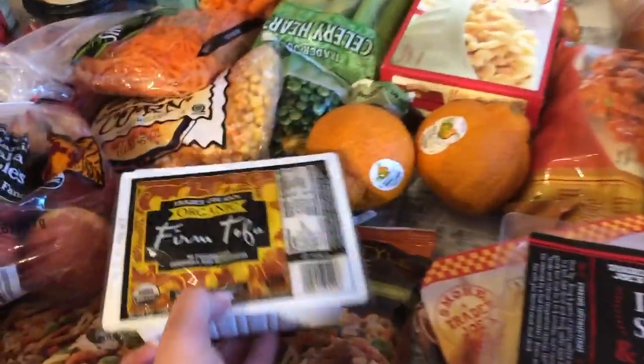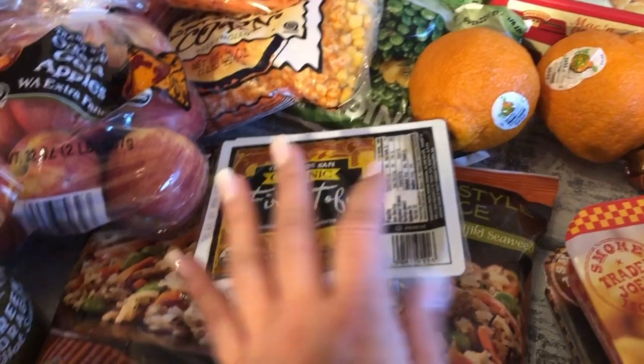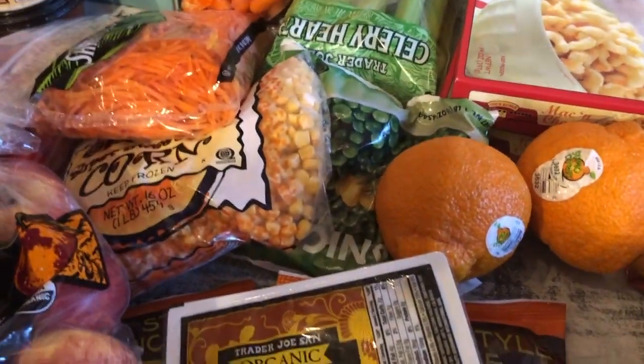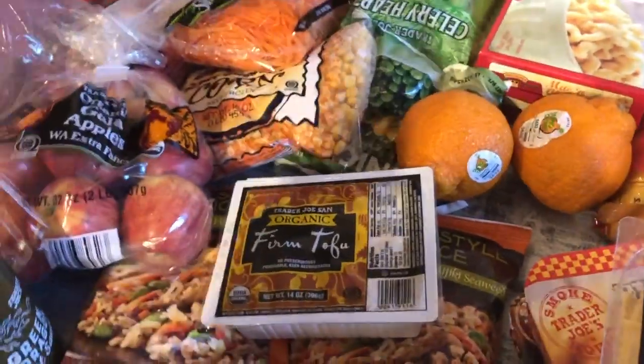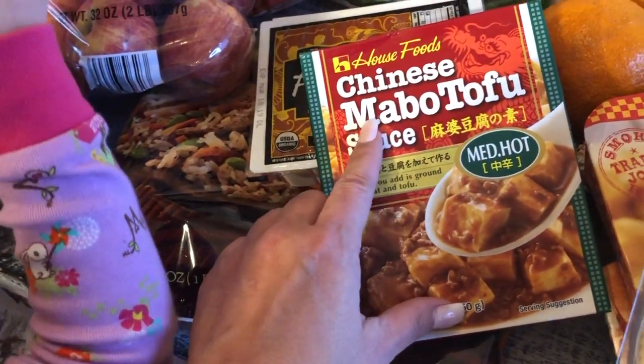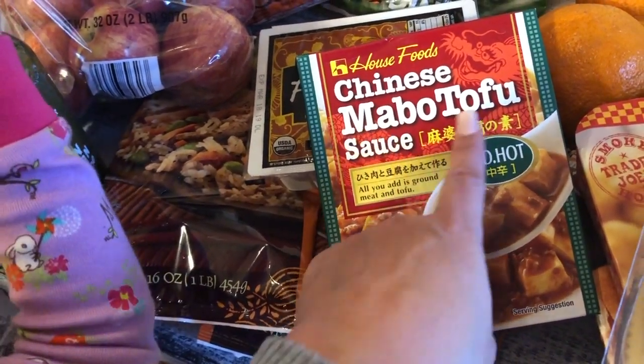Oh, let's go talk about this first. So I bought this one. This is the firm tofu. The reason I bought this one is because my friend was telling me, she's Japanese, and she loves this one. She says, go to the Asian market, get the Chinese, is it mabo tofu sauce?